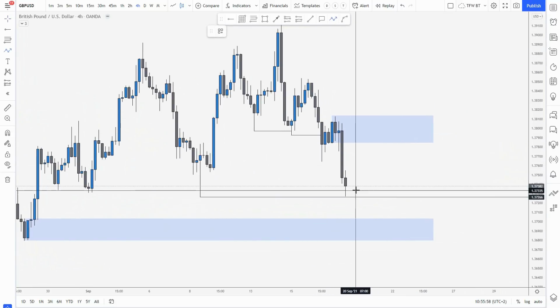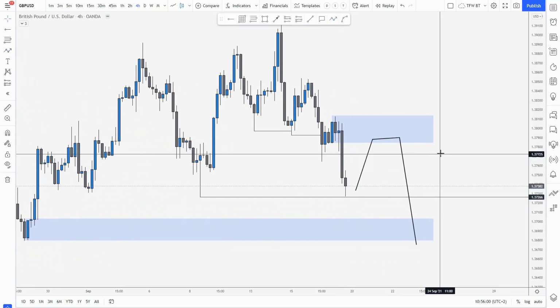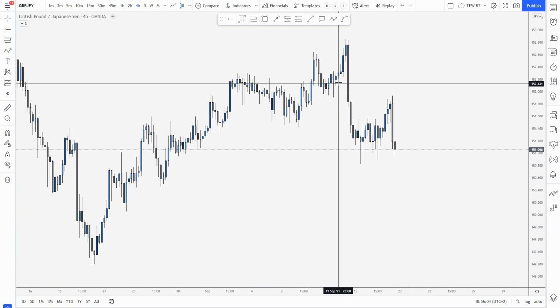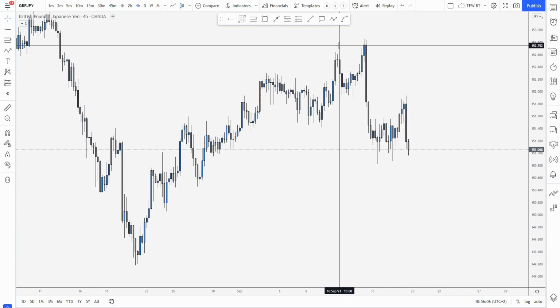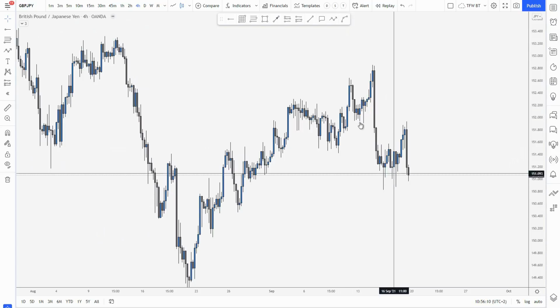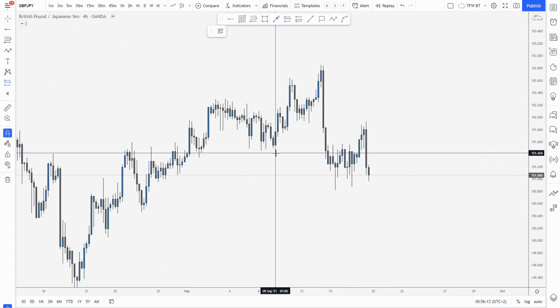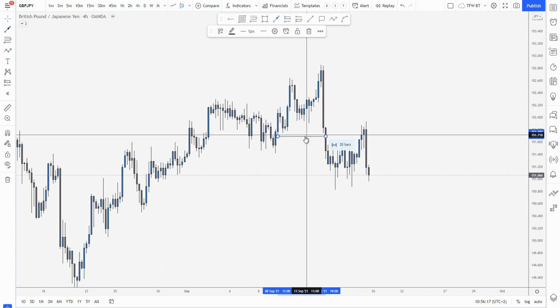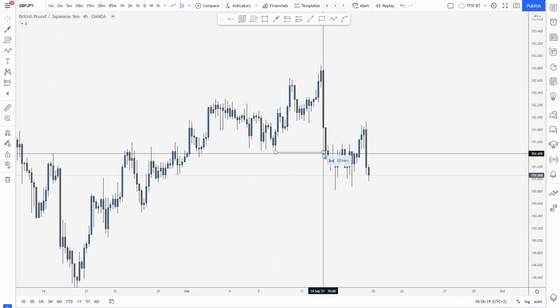So therefore, next week, if we have a nice pullback, lower high formation, then we can definitely start looking for the shorts. GJ as well. We had this massive pump into the highs again. It's kind of a manipulation. Why? Because we had a move up and then boom, a big move down that also closed below some very nice major structure, which is this one.